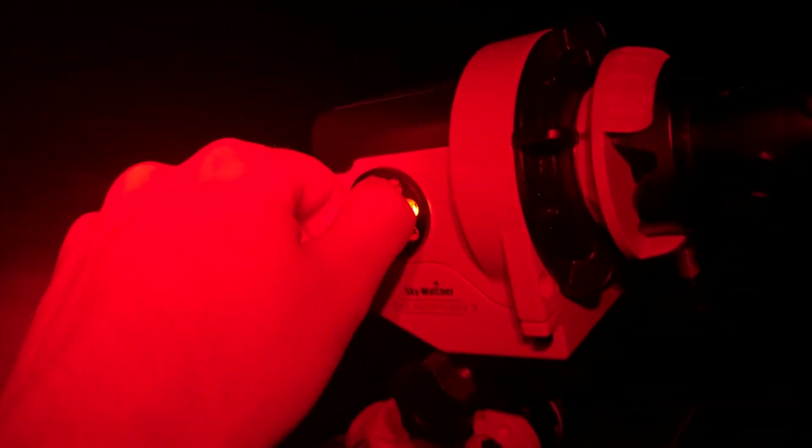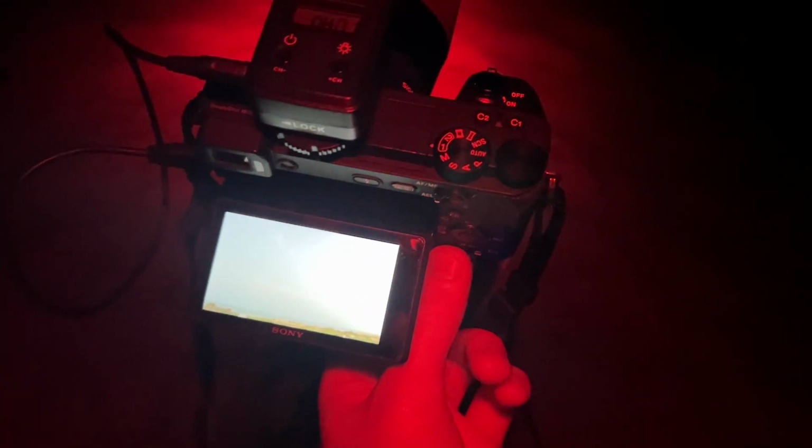Well, it doesn't want to focus. Okay, you can kind of see it right there. You probably can't hear me because of the wind, but because that worked, we're going to turn the star tracker on. Now it should be rotating. You probably won't be able to tell, because I can't either, but it's going to be moving very, very slowly.